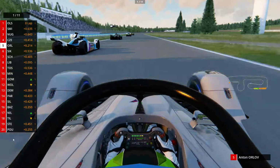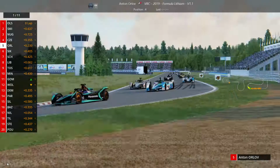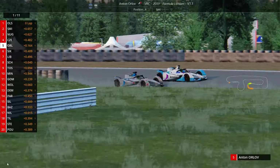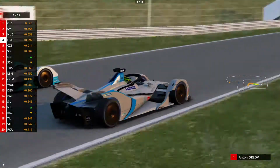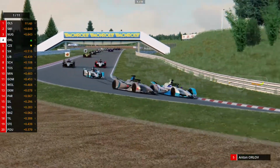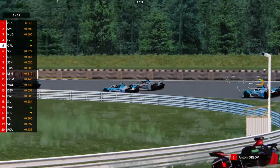As Jakub Sikorski is under pressure from Tobias Schwulenberg now. But Anton Orlov, can he send it up the inside? No, there's not enough space there at the moment. But it actually has been, as Cherezhnia looks to have been a bit compromised on the exit there. That's going to allow Orlov to go past for P4, as Orlov's going to swing it around the outside. And can he get it done into Opel as they're wheel to wheel?